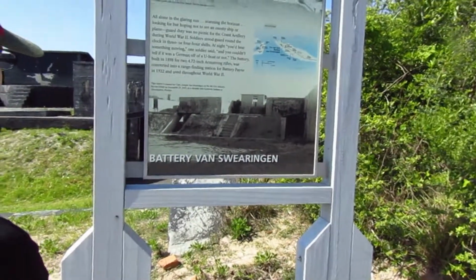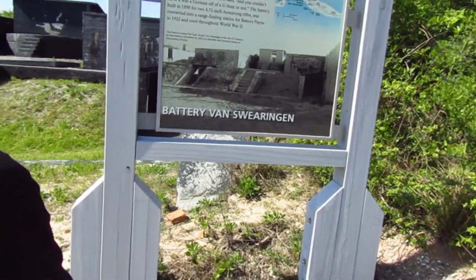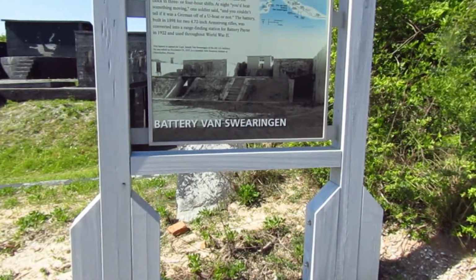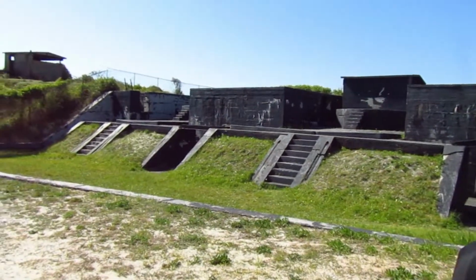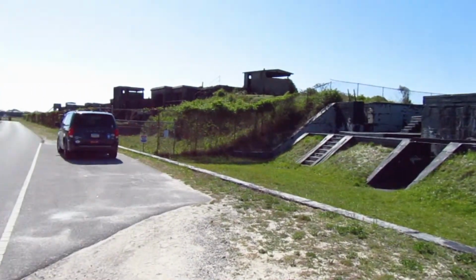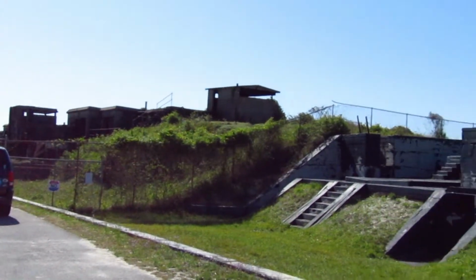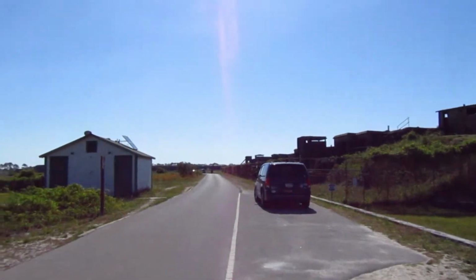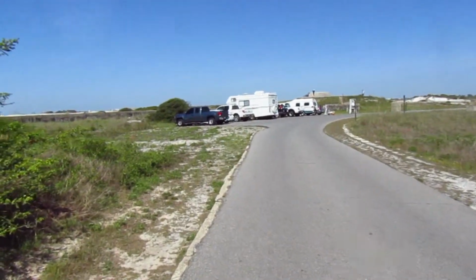So this is Battery Van Swearingen. Battery is built in 1898. 4.72-inch Armstrong rifles was converted into a range-finding station for Battery Payne in 1922 and used throughout World War II. I'd have to guess it was converted, because that gun won't do much good with the building on the pad. Most of it was closed off down there. So there's Fort Pickens over there. We're gonna walk down here and check out this other thing now.